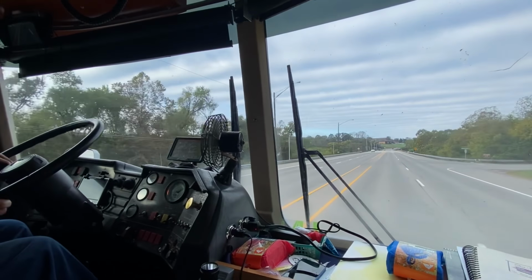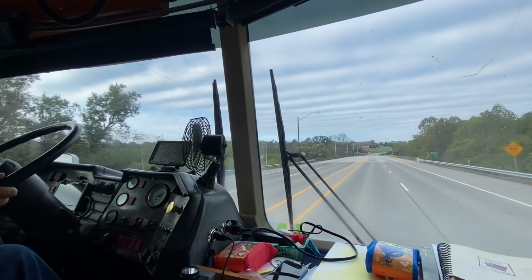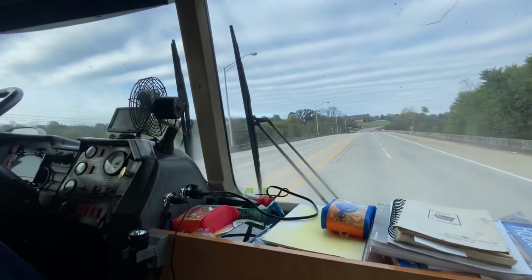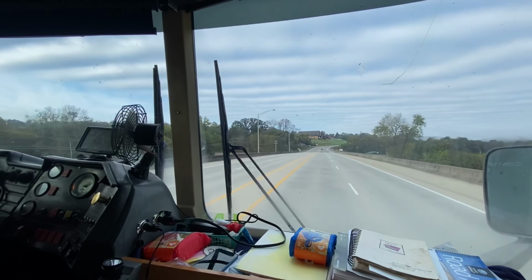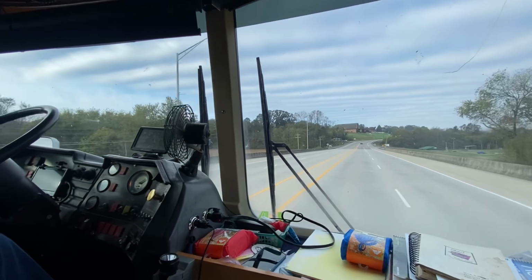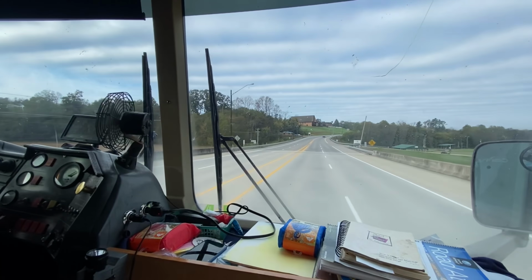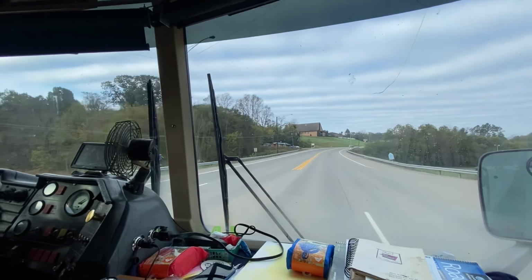You don't want to speed in the morning time here. How's it feel ride-wise? Steering feel better? Yeah. You're not even holding the wheel. It's tight, but it responds to it? Yeah, I feel it. Is that all the looseness in the kingpins? Yeah.